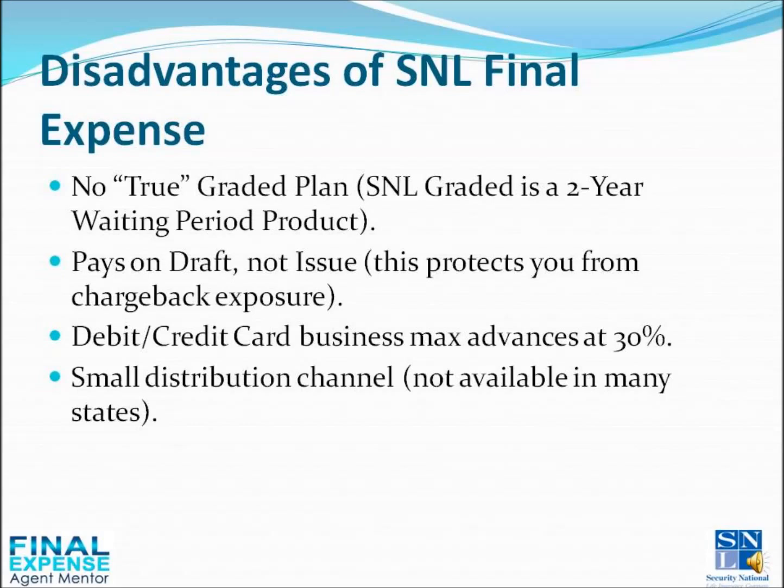First of all, just to clarify, the graded plan that Security National has is not graded in the sense of partial coverage in the first 2 years. Security National has a 2-year waiting period product. That's what the graded is. So when I talk about the graded, it's a 2-year wait. Still, despite that, you can cover a lot of conditions easily and not get a haircut on your comp like you would sending it to a guaranteed issue type of product.